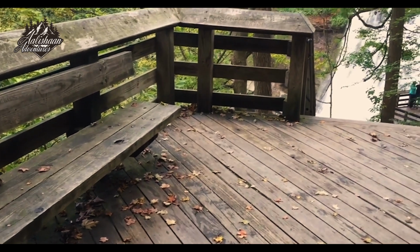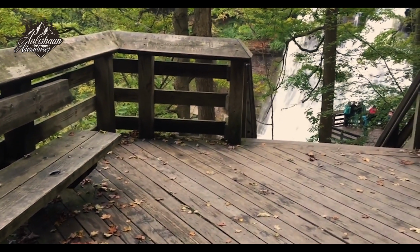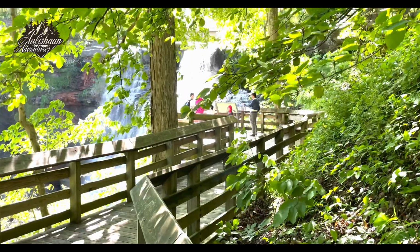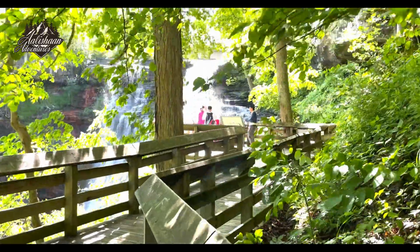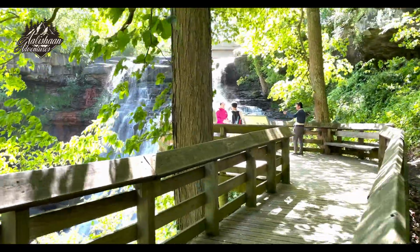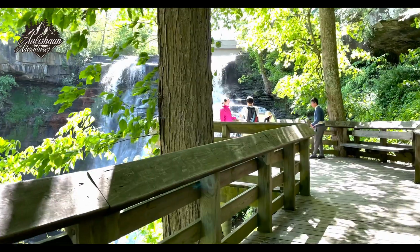the nearby parking lot. However, be mindful during peak hours, typically from 10 a.m. to 4 p.m., the falls can get crowded and parking fills up quickly. To make the most of your visit, try to come early and enjoy the serenity of Brandywine Falls before the crowds arrive.